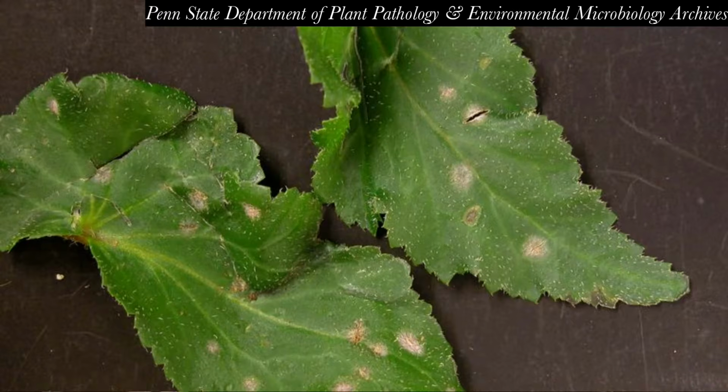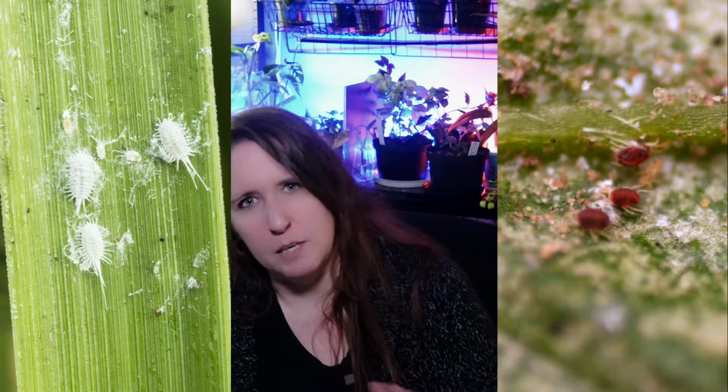Now, a common issue with Rexes is powdery mildew. It looks like white powdery spots on the leaves. Good airflow helps prevent this, so don't cram them too closely together. If you do get it, a fungicide can help, but prevention is always better. They can also be susceptible to mealybugs and spider mites, so keep an eye out for those.